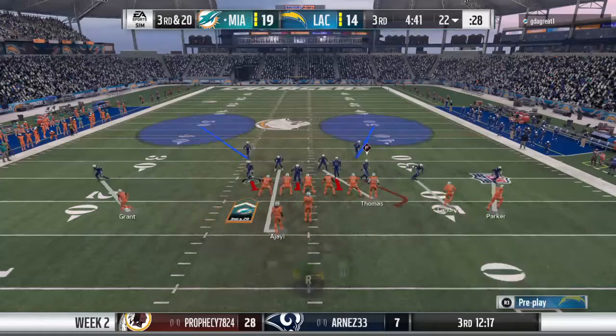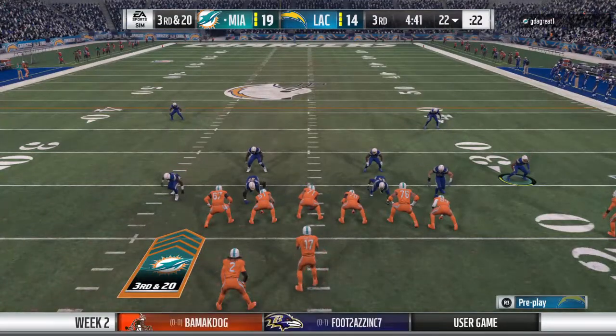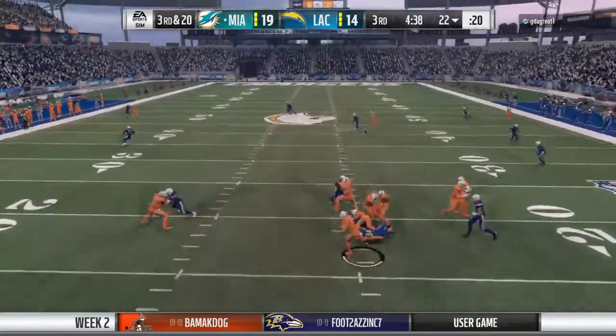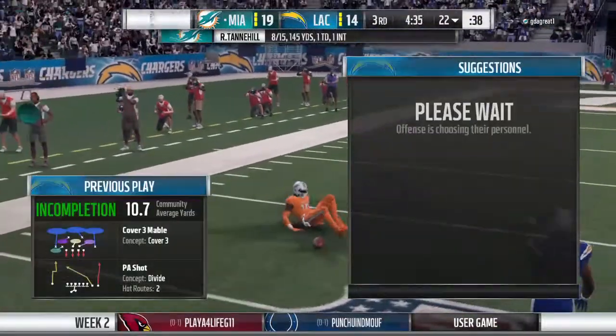For 3 thus far. This will be 3rd and a mile. Now a play fake, and it's Tannehill. He's going to wind up and air it out. And he couldn't hang on to it through the contact. Incomplete.